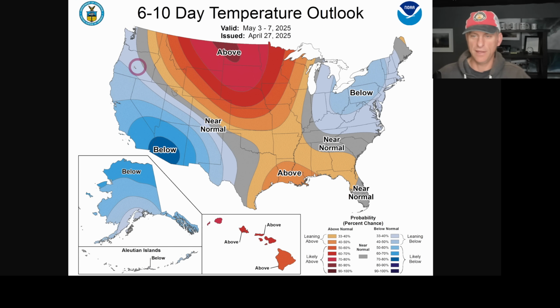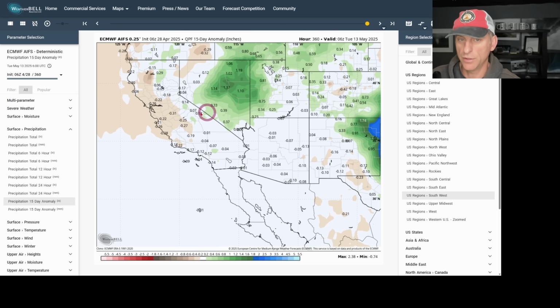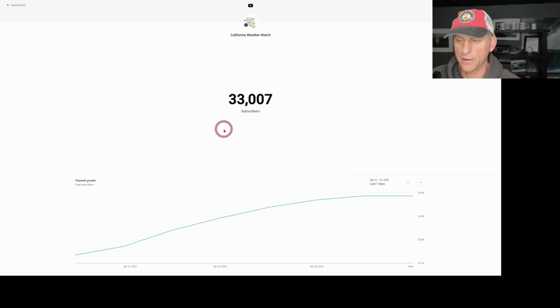And there's the 6 to 10 day, that below normal signal. They're clearly picking up on that trough as well. And above normal precipitation here over the next 6 to 10 days. So good to see that. Here's the next 15 days as well. And you can kind of see near normal here across Southern California, but above normal across a lot of Nevada and some of the higher terrain.